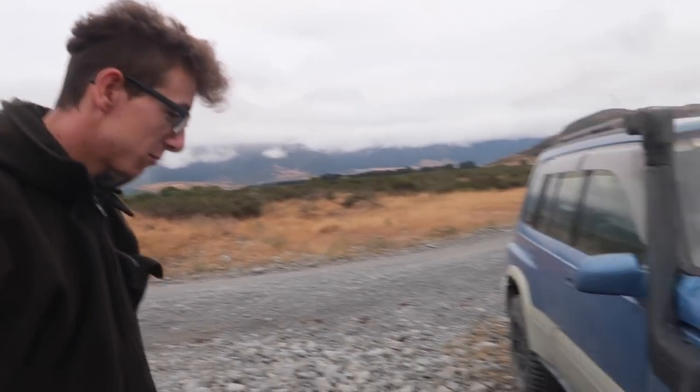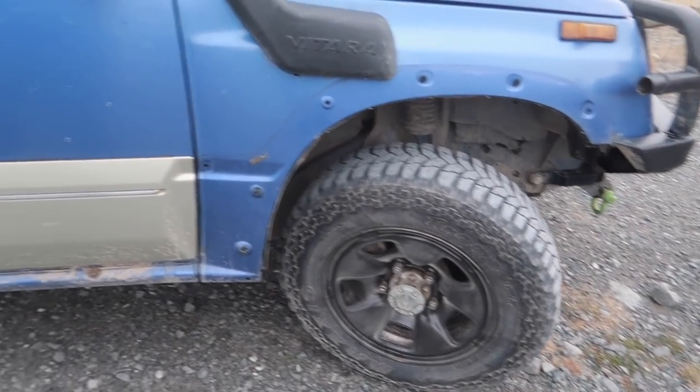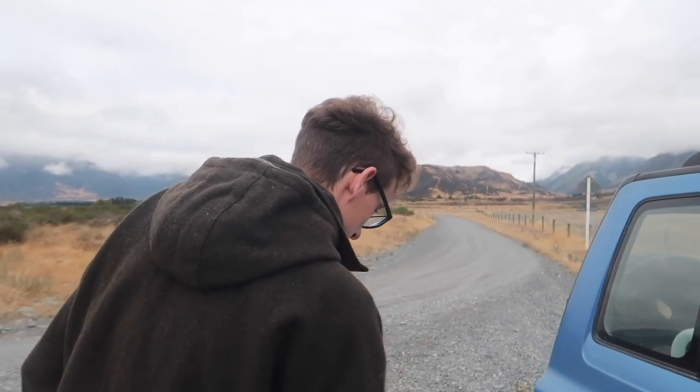First thing we did was just really basic, whip the wheels off. Voila, we painted the rims. That took all of like 2 hours and about $30 a paint. And then the extra exciting thing.